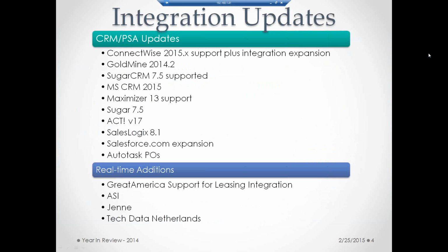So to get started, for the integration updates, our CRM and PSA updates, we did release, you can see quite a few different updates for the various CRMs and PSAs we integrate with. So any of you ConnectWise users, if you're on 2015.1 or 2, or I think even 3 is out now, that is supported in the latest release of QuoteWerks. We also expanded that integration where we included PO functionality into ConnectWise and also creating sales orders. So we're not going to get to that today, but we do have a webinar that was specifically dedicated to that integration.